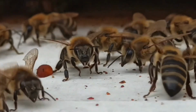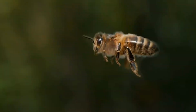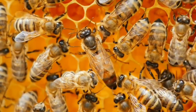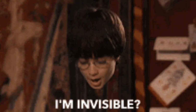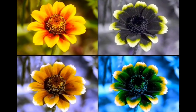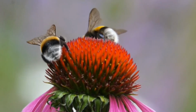In addition to those compound eyes, bees have 3 smaller eyes in the middle of their head called ocelli. These 3 eyes maintain the bee's stability and help them navigate by triangulating their position relative to the sun. Bees see ultraviolet, or UV, light that's invisible to us. This makes flowers look a lot different to bees because special pigments absorb UV light. These vibrant patterns help guide bees to the flowers they can get nectar from.